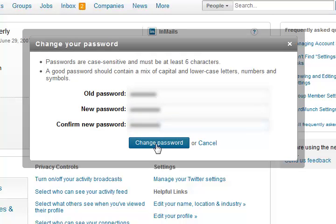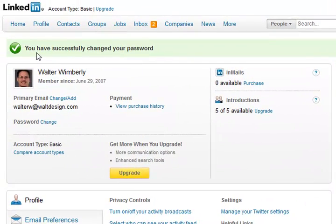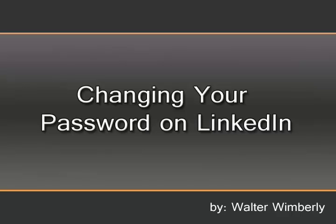Once I type in my password, I click change password, and at this point you can see that I've successfully changed my password. Hopefully you'll find that using a passphrase is easy for you to remember and helpful for you to use when working with passwords online.